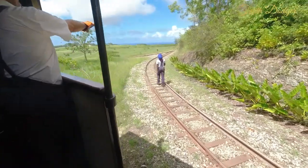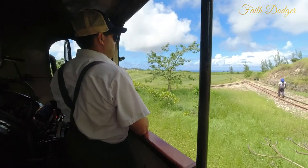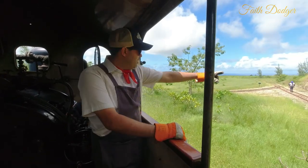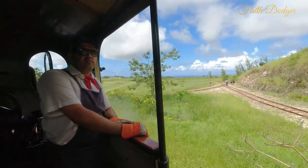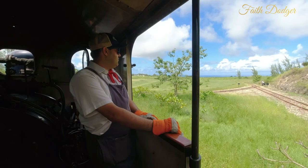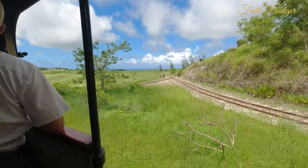If you look right there, that's what I call the point. It's going to allow us to change track. So are you going to go around that way? When we come back around, we won't be going back up the hill, we'll be coming this way. Effectively, this is all done electronically on modern railways, but this is how they used to do it on the Barbados Railway. One click, that's how you steer a train.